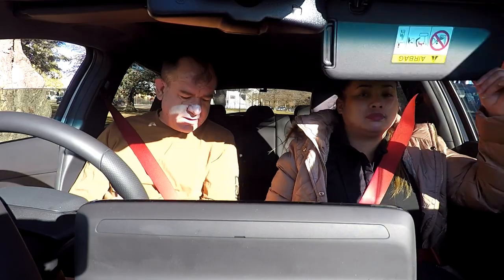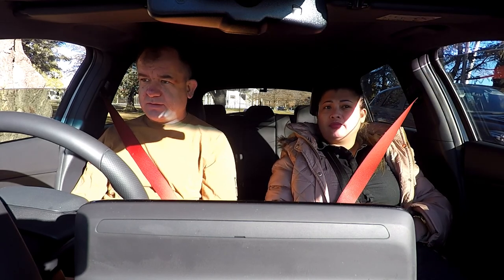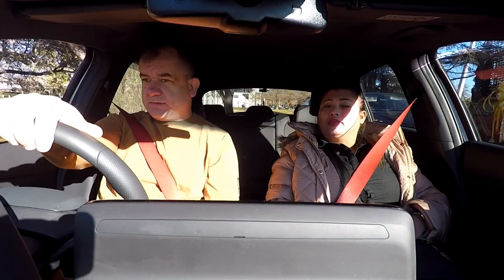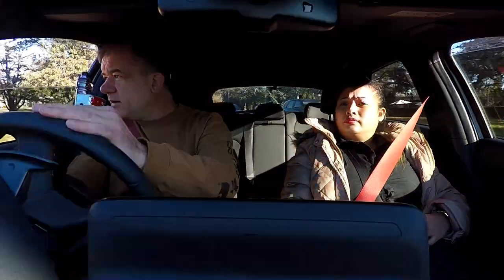All right guys, so we're in Canberra. It's the 12th of August. It's freezing. It was minus 1.3 earlier on. Actually got to like minus 2 this morning.